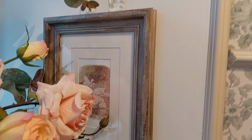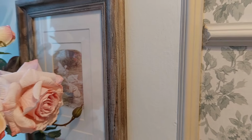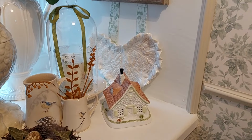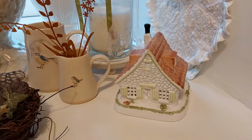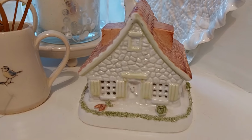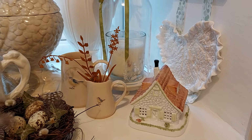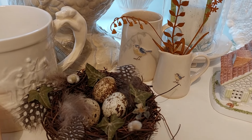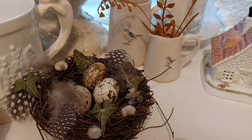So this is 2 more little pictures. You can't see if this rose, can you? Again, they're from the story of Tom Kitten. And then another series of books that I like is Little Grey Rabbit. And this little cottage is the little cottage and home of Little Grey Rabbit, and she's actually there peeping in the doorway. My mum gave me that a few years ago. I absolutely love it. I do like nests. I'm a big fan of nests. I just like collecting them, making them, adding feathers and quail eggs and bits of ivy.